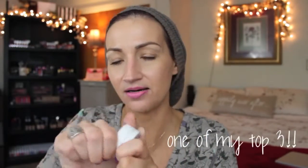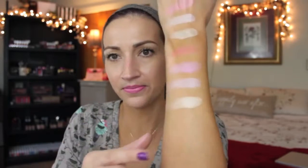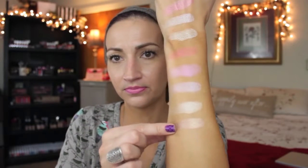Okay, the last three I have are darker shades. This one is Wisp. And it's like, take the lid off, it's like a tan. I'm very curious to see how this swatches. Oh, you guys, that is like a bronze, not bronze, bronze.